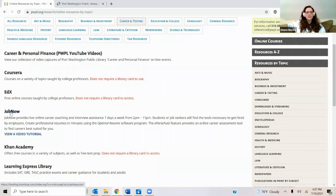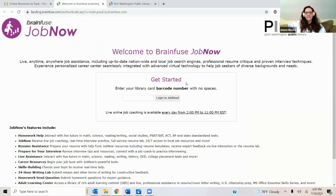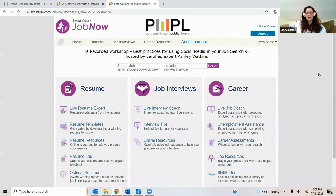So when you go to the JobNow page, this is where it is going to ask you for your library card. So like Denise mentioned, you do need to have a Port Washington Public Library card, but we do work with many of the libraries in both Nassau and Suffolk County. So I actually have the page here open. And this is what the JobNow homepage looks like.